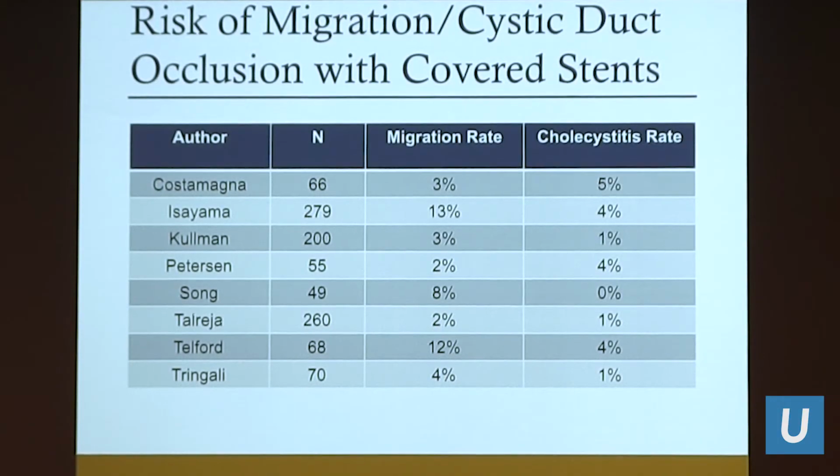You see the migration rate for fully covered stents is somewhere between 2 and 12 or 13%. The cholecystitis rate is usually in the single digits. Typically, we recommend using the shortest stent possible. Remember, a 4-centimeter stent is 4 centimeters in open air. In a tight stricture, it's going to be slightly longer than that, so I mostly place 10-4s. I try to keep it below the cystic duct if I can. I tend to use either fully or partially covered.